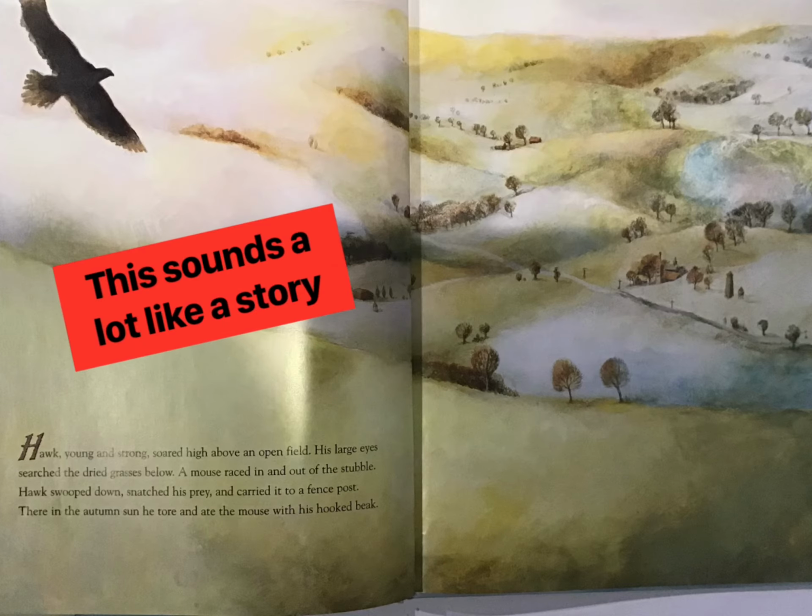I can't help but notice how this nonfiction text really starts out sounding like a story.